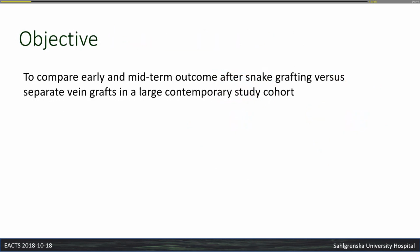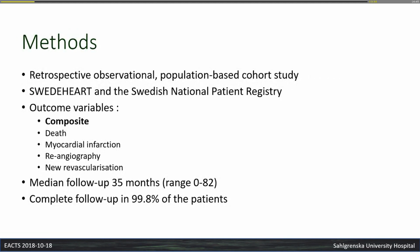So the objective of our study was to compare early and midterm outcome after snake grafting versus separate vein grafts in a large contemporary study cohort. This is a retrospective observational population-based cohort study. We used data from the Swedish Heart Registry, the SwedeHeart, which contains information about all cardiac surgery operations since 1992. And we also used the Swedish National Patient Registry, in which all hospitalizations in Sweden are registered.